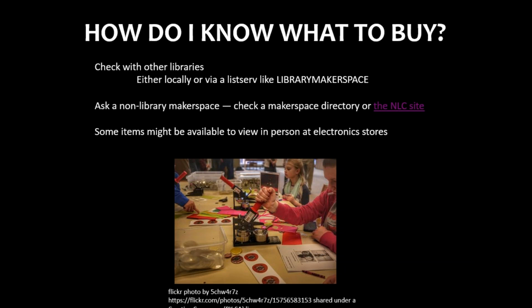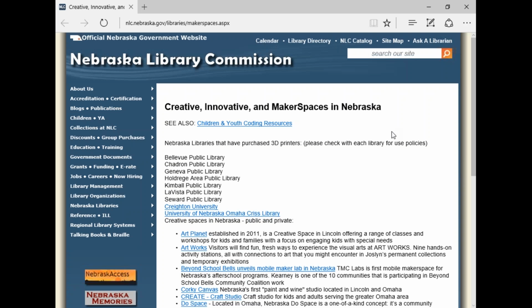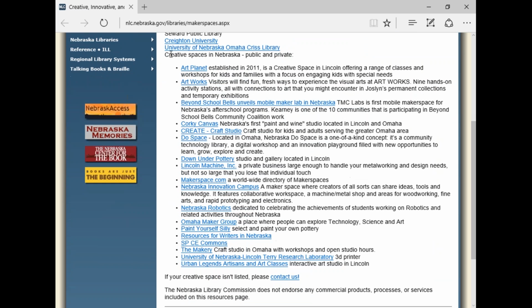You can check a makerspace directory, or you can go to our new site at the Library Commission. Creative, Innovative, and Makerspaces in Nebraska. A few of my coworkers have put this together specifically to collect information about this activity in our state. They're including public libraries at the top, but they've also got private sector entities here as well. So if you're trying to put together a makerspace, it might be a good idea to check this page and see who's doing what in the community and what sorts of activities they're promoting.